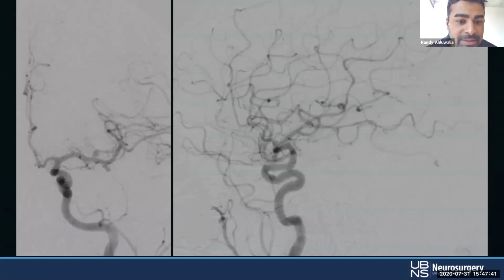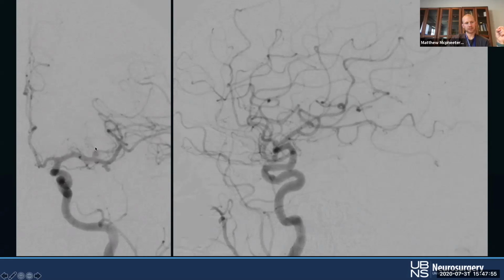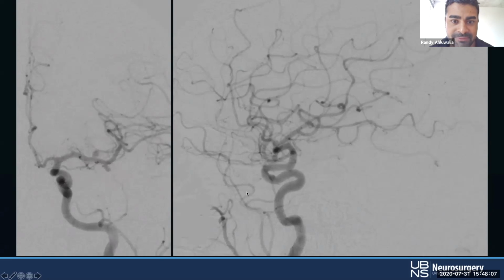On the image on the left for the M1 segment, there's a couple areas that I'm suspecting a little bit more laterally. So up top there, possibly yes, and then a little bit more laterally down there. Those are two areas. But then when I look over on the lateral view, I'm not as confident that those are truly aneurysms. Yeah, so no, that's perfect.